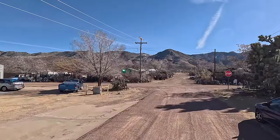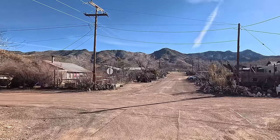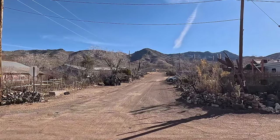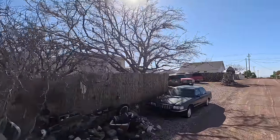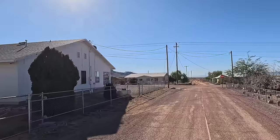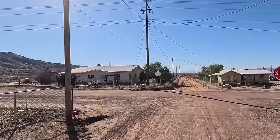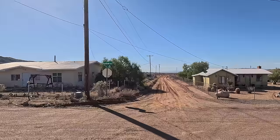Dirt streets. We've had a lot of rain this spring so far. Actually, still winter, huh? Not spring. Duh. All the yard art. Old washing machines. Stone fences. Just a neat old town, huh? This history will last forever here. How'd you like to live here?